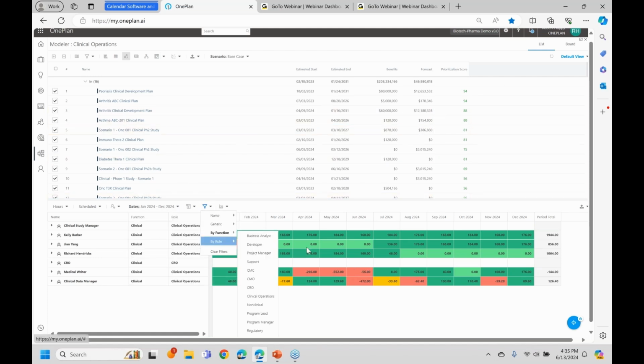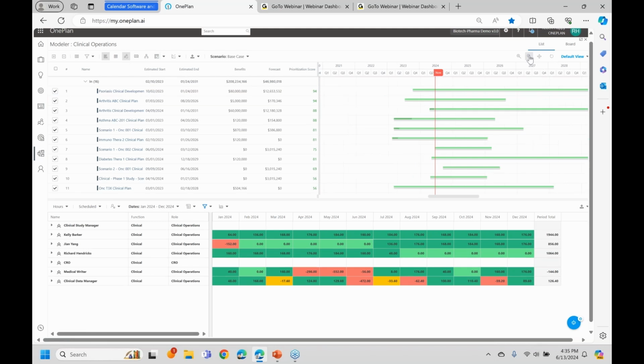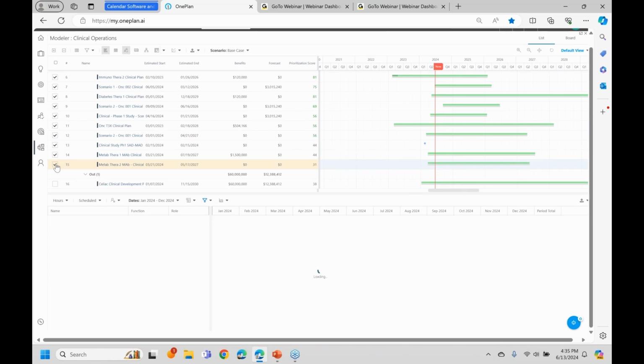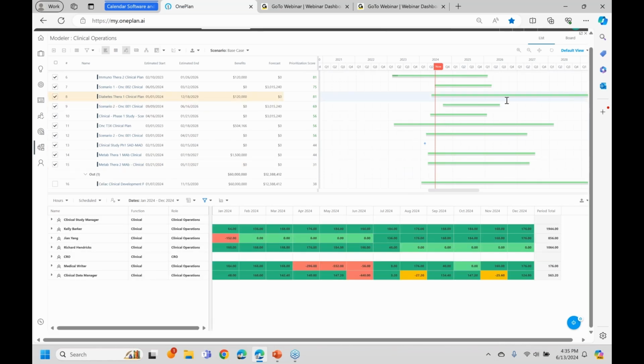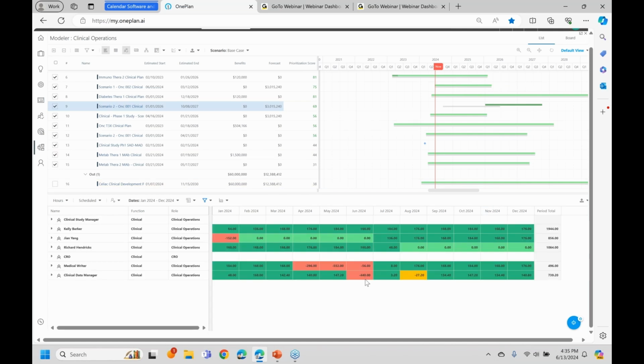Notice I've got some red here. I can light up my Gantt chart across the top if I want to. I can just turn that on. Can be useful. Just shrink that down a little bit. And here you can say, okay, well, what if I turn some of these projects off? I move that out. Maybe I don't want to do this project. What if I come up here and just say, what if I delay that project to, say, 2026? And notice it's going to start recalculating my resource utilization. And so you can start to manage and build scenarios that way.